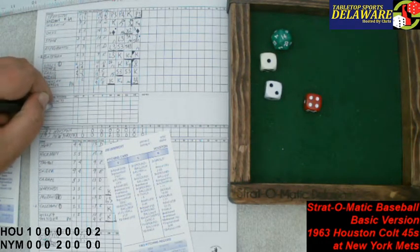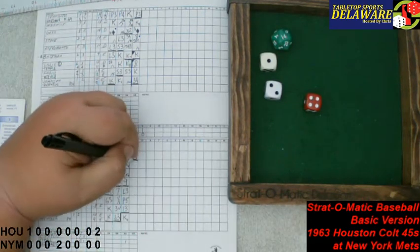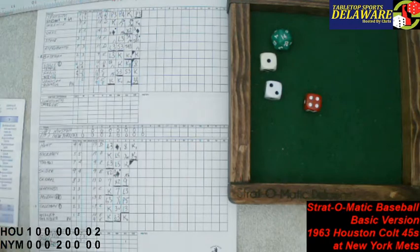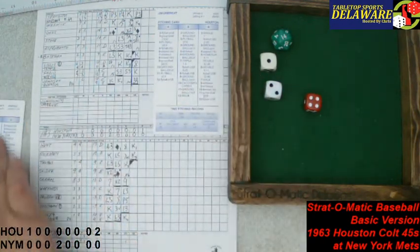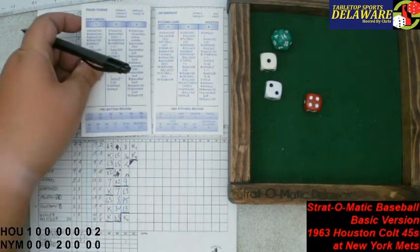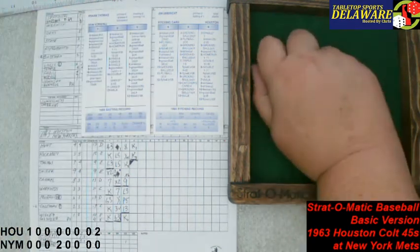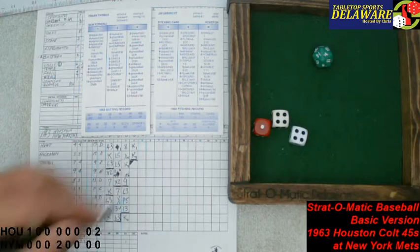Umbricht will pitch the bottom of the ninth for the Colt 45s. New pitcher will go right there. And Umbricht is going to face the heart of the Mets order in Frank Thomas, Duke Snider, and Duke Carmel. Here we go. Bottom of the ninth inning. Set to go. The pitch to Thomas. Umbricht fires 1-8 and issues a walk.